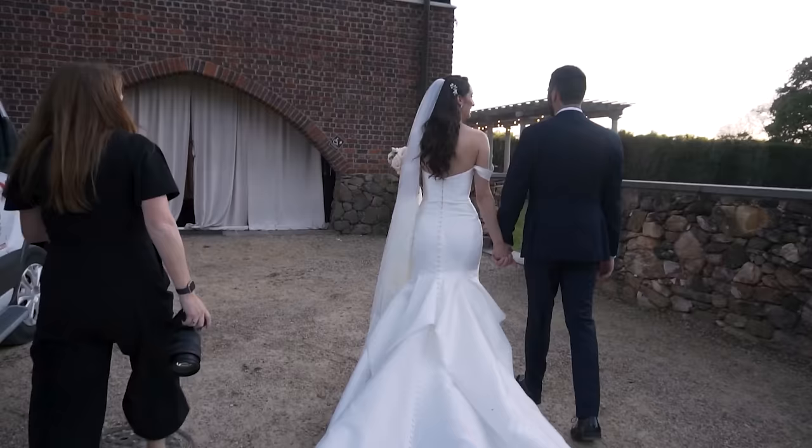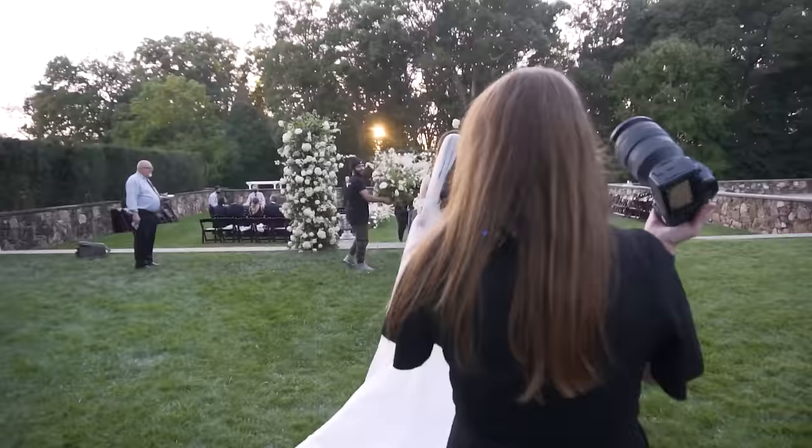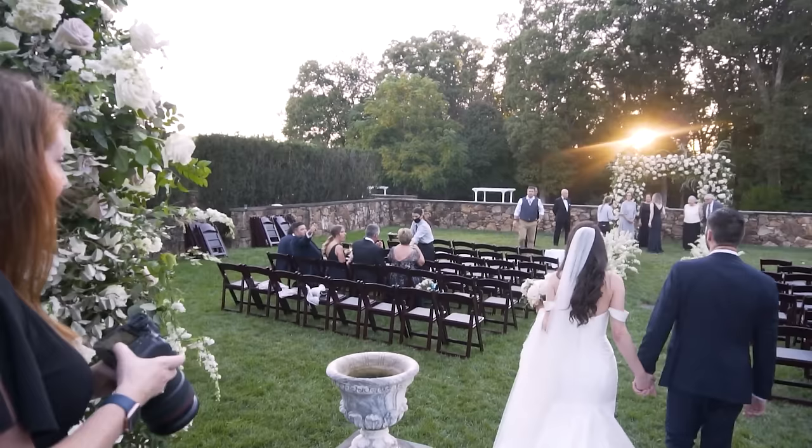Okay, so what we did here, we sacrificed glow for family formals to get the glow for the couple. And that was definitely a worthwhile sacrifice. You don't have to have glow for family formals. We could have even done family formals with flash in the tent or outside if we needed to. The priority was to get them some epic portraits that match the epicness of the rest of their day. And I think we did that well.